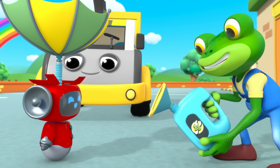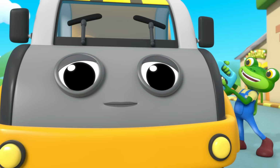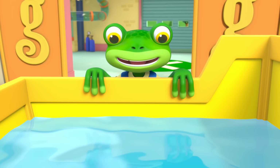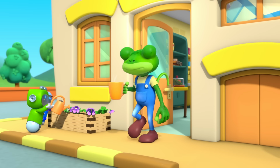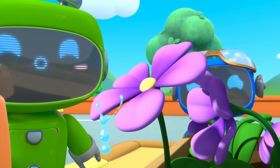Great job, everyone! We've got the rain to thank for filling Dylan's tank. Wow! What a lot of water Dylan's collected! We won't waste a drop of it! All jobs done! Before we use water, it's important to think how we use it wisely to wash, fill and drink.